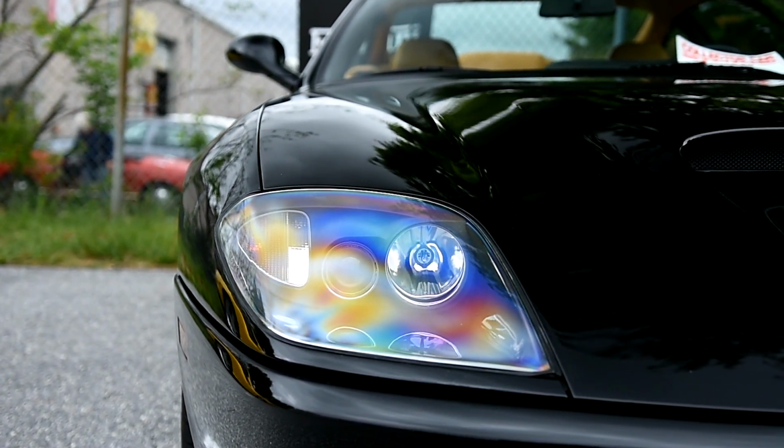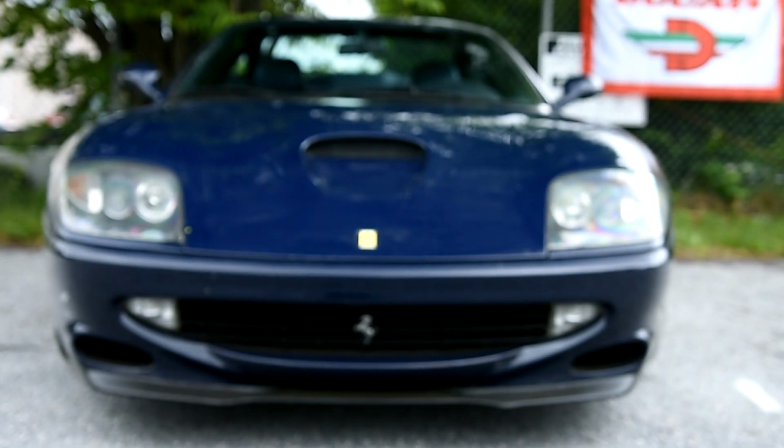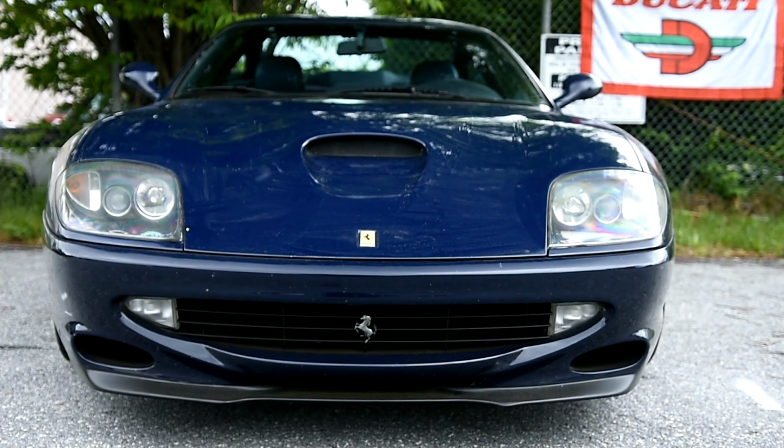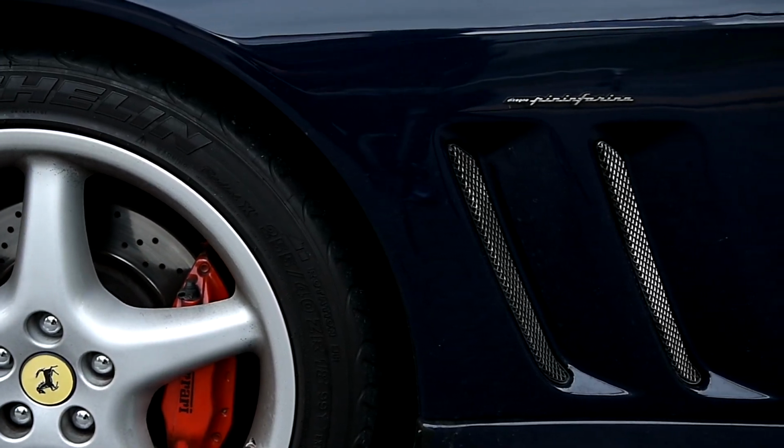550s and 575s are the newest 6-speed GT Ferraris that were built in any significant number. The 550 looks especially elegant in blue pozzi, a classy color for a front-engine V12 Ferrari.